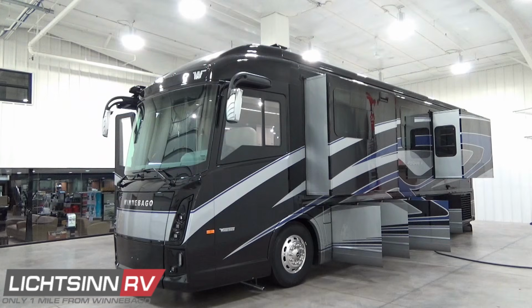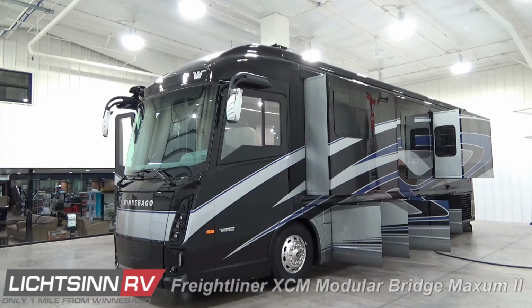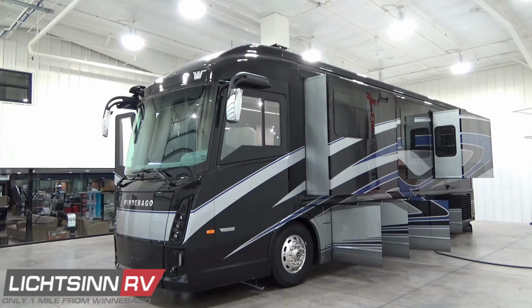The Winnebago Journey is powered by the best-of-class Cummins ISL and Allison marriage, built atop the Freightliner XCM modular bridge chassis. The XCM modular bridge design chassis provides for flush floor mounting for the coach all the way front to rear to alleviate floor pops and travel noise. The design provides a 4 times stiffer torsion on the chassis to ensure superior ride and handling along with quiet levels.